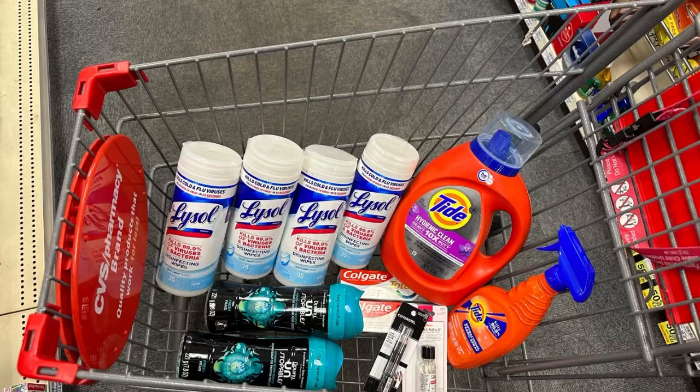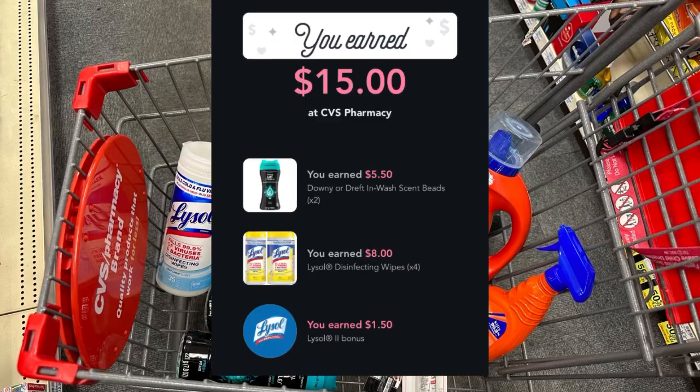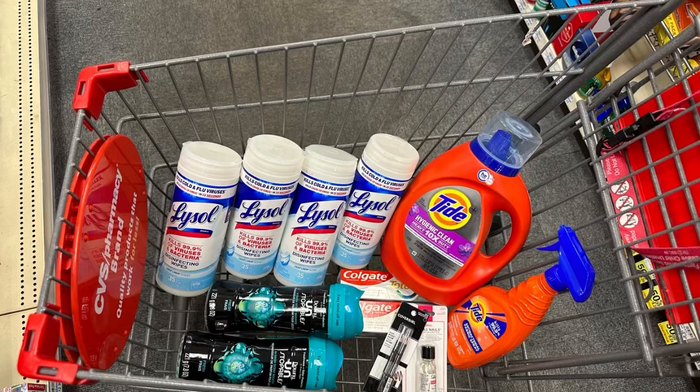So aside from that $17 in ECBs, I will receive back $3.50 from ShopMium once my receipt is approved. And then I also received back $15 from Ibotta. I was not expecting that extra $1.50 back from the Lysol bonus. So that is a total of $35.50 back after spending $31.38 out of pocket, which makes this little haul today free, plus a $4.12 moneymaker.